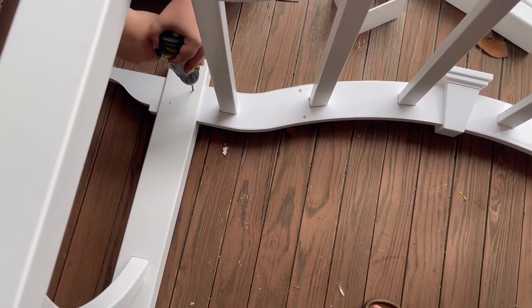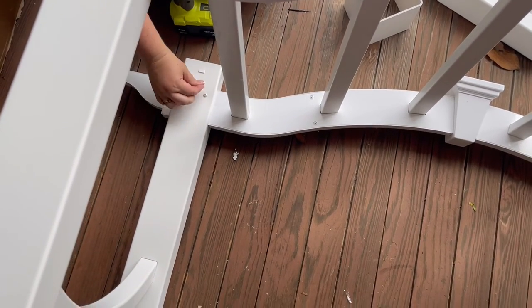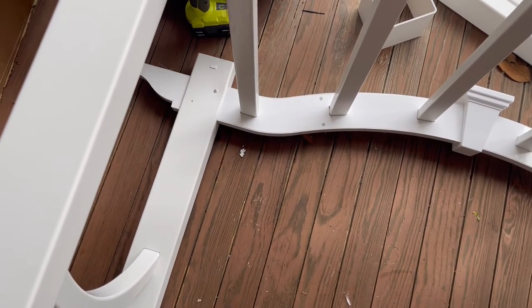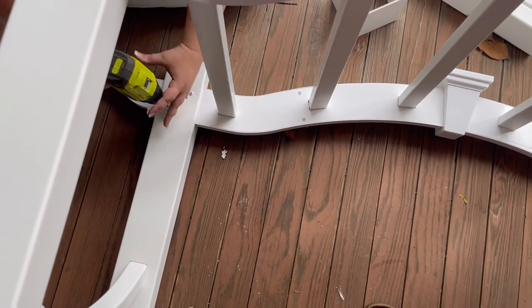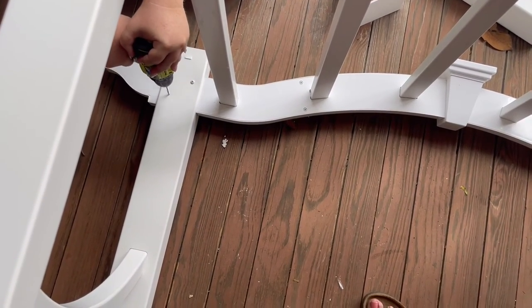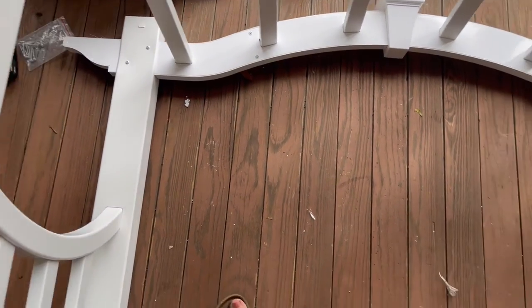That fit down in there much better. It's a little thing, but it means I can focus on putting pressure on the drill and drilling straight down and not keeping my screw from falling over. Oh, okay. So now we're going to flip it over and do the other side, and then we'll be back and we'll show you standing up how to put the end caps on.